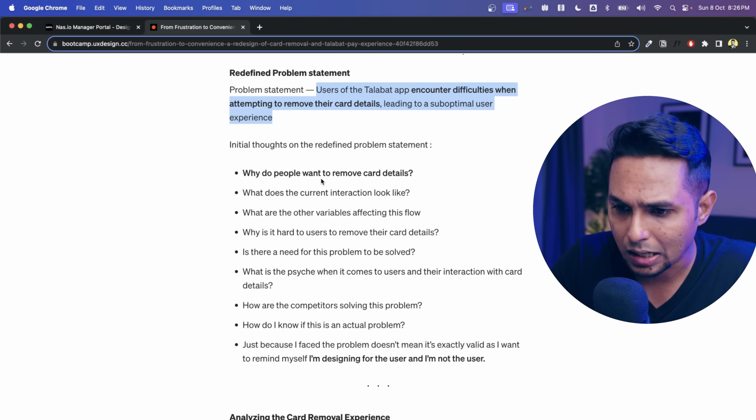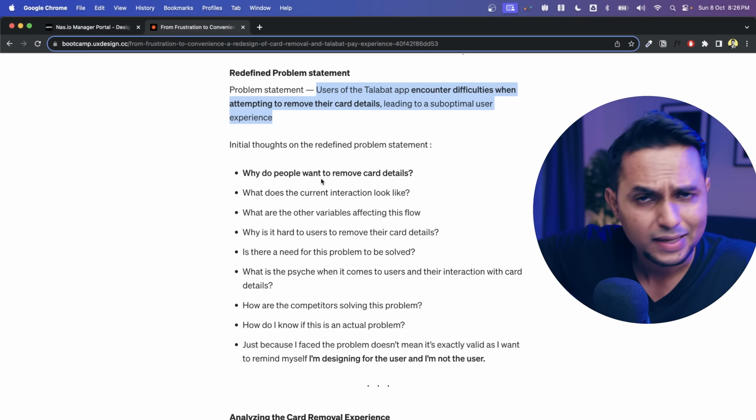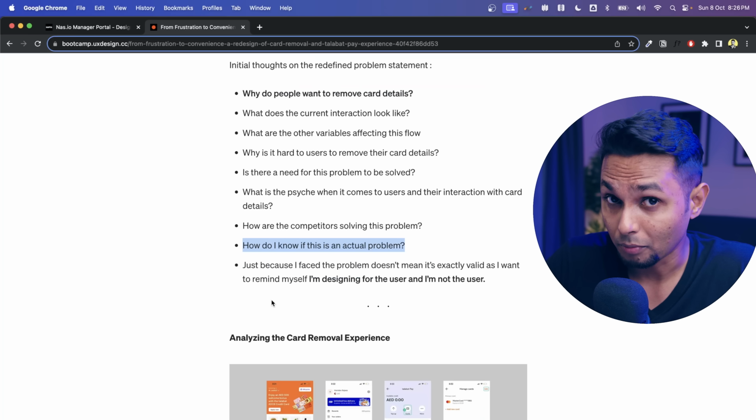Why do people want to remove cards? What does the current interaction look like? What are the other variables affecting the flow? Okay, he has figured out a few of those things, right? Okay, how do I know if there's an actual problem?